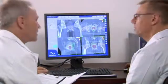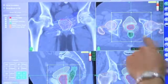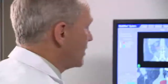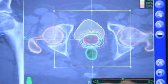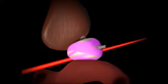And finally, the CyberKnife system's treatment accuracy is unrivaled. Its ability to treat tumors with pinpoint accuracy is unmatched by other radiation therapy and radiosurgery systems. The CyberKnife system can essentially paint the tumor with radiation, allowing it to precisely deliver treatment to the tumor alone, sparing surrounding healthy tissue.